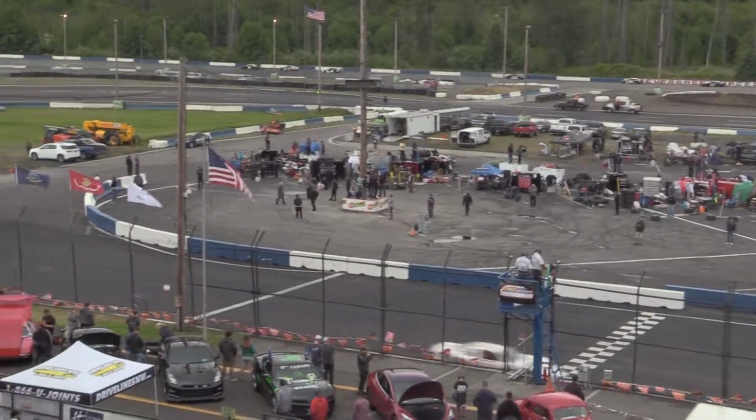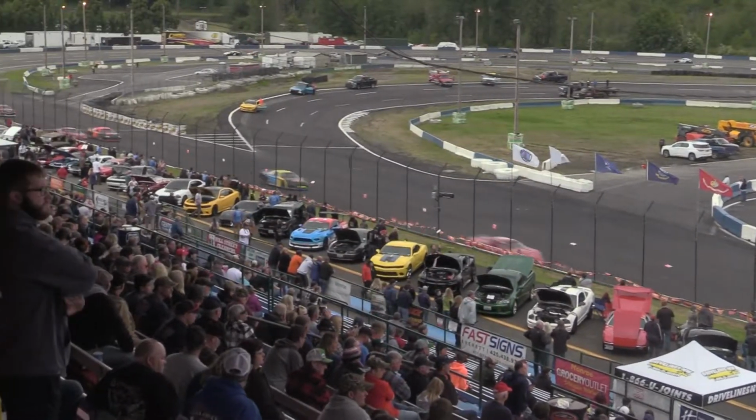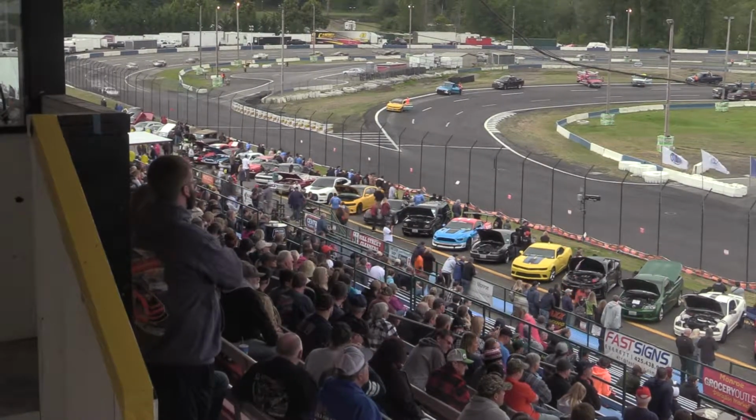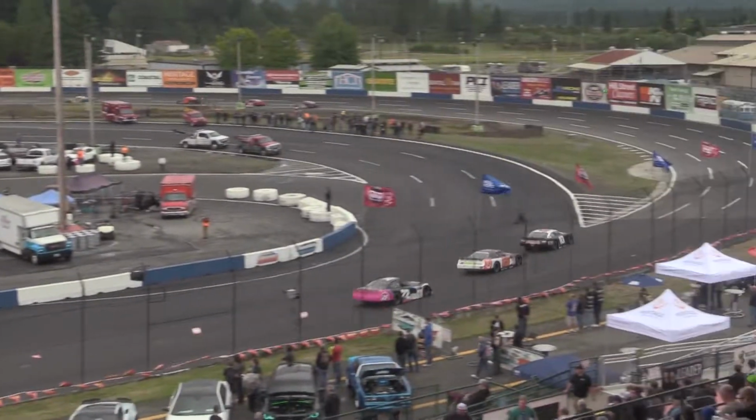Kelly Hale. Molly Helmuth is already up to the 27th spot out of 41. She started 41st on the field, and she's now up to 27th.